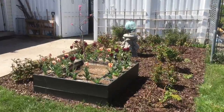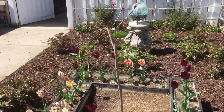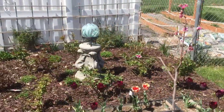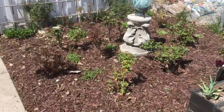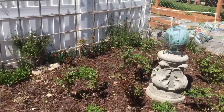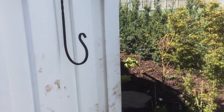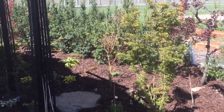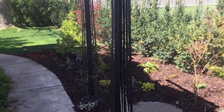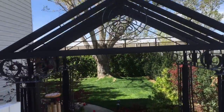It's our rose garden. Indian Free peach, a variety of different roses. Here's our Asian garden. There's some mulch from yesterday. Actually, that's armor too.